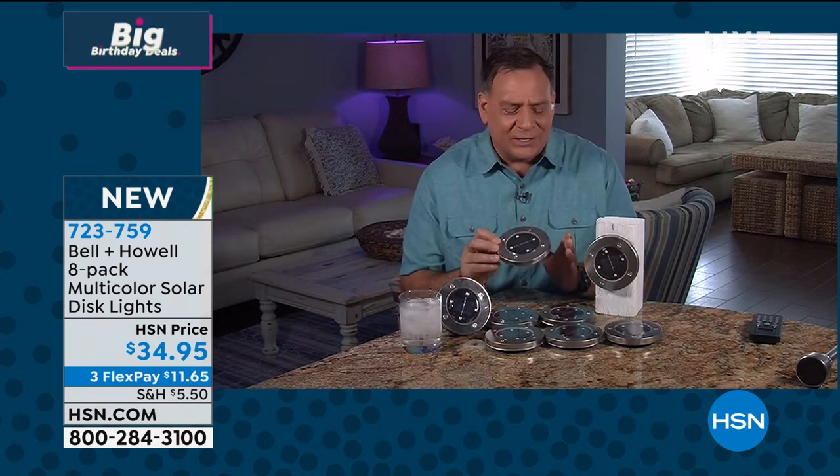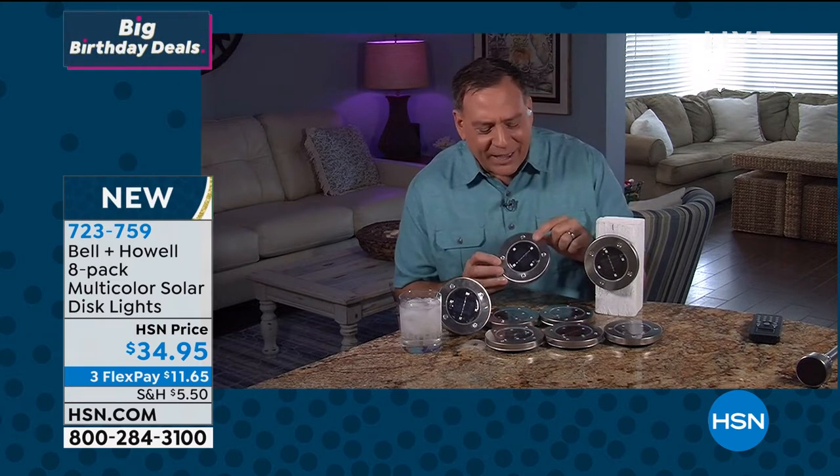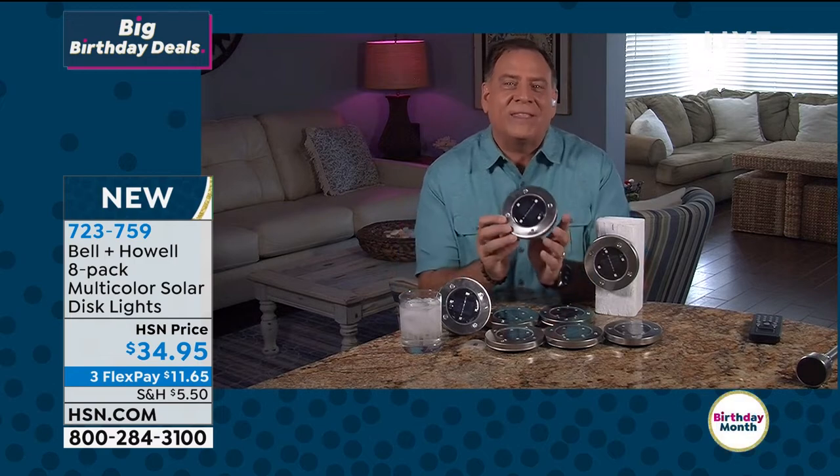Now, these are all made of 304 stainless steel, and that's the best stainless you can get, especially for outdoor use like you're going to be doing with these. They have a really rugged look. I absolutely love them. I love the fact that they actually have the exposed screws as well. I think that's kind of a cool thing.